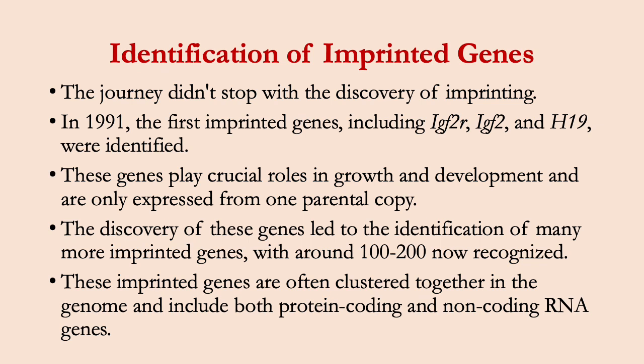Identification of imprinted genes. The journey didn't stop with the discovery of imprinting. In 1991, the first imprinted genes, including IGF2R, IGF2, and H19, were identified. These genes play crucial roles in growth and development and are only expressed from one parental copy. The discovery of these genes led to the identification of many more imprinted genes, with around 100 to 200 now recognized. These imprinted genes are often clustered together in the genome and include both protein-coding and non-coding RNA genes.